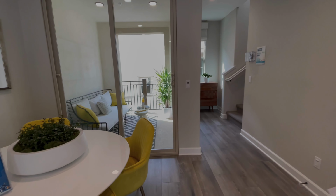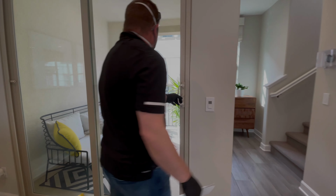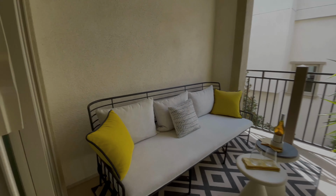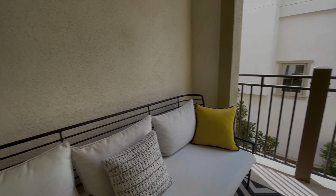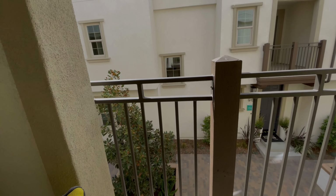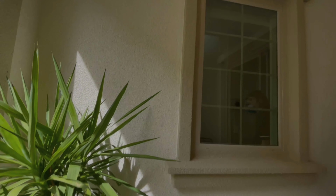All right. We got a patio door. You want me to open that for you? This is an interesting little patio setup. Oh, look at that reaper, baby. Where? Right out there. He's sitting on the branch. Oh, he flew away. He was really cute. Just landed there.